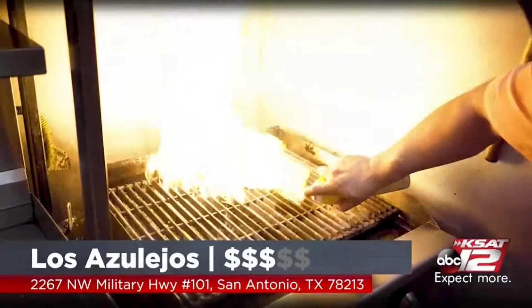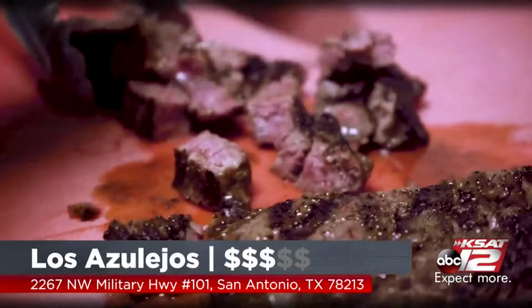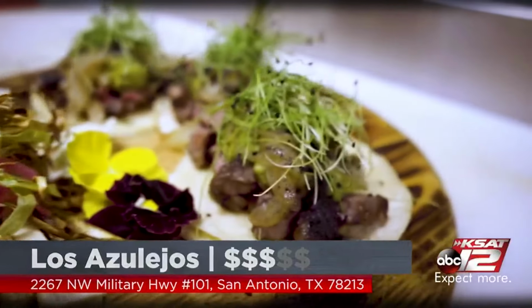Welcome back to Texas Eats. Now we're going inside Los Azulejos, a Mexican restaurant reimagining traditional Mexican cuisine.